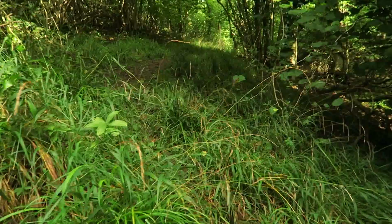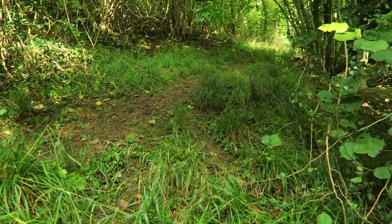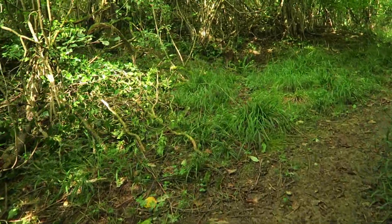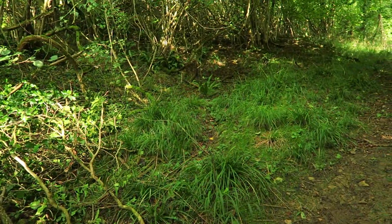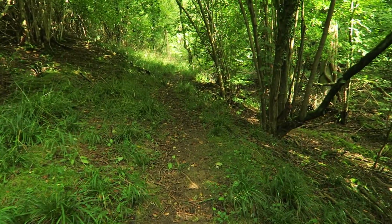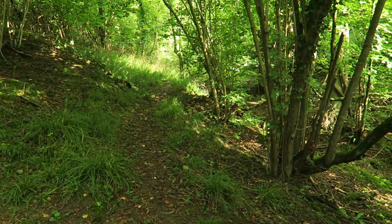What I've had to do most of the day is do a bit of cutting, take the tools to the end where I finished cutting, move my tool bag, move my rucksack, get the camera. So I have probably walked through this wood three or four times today.